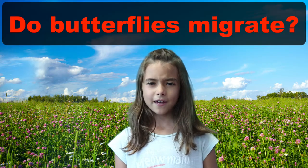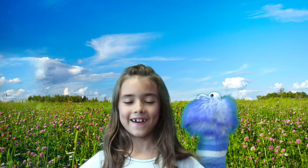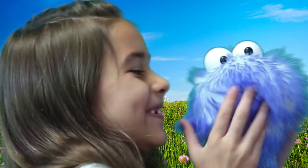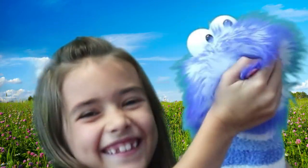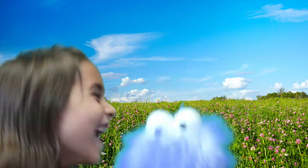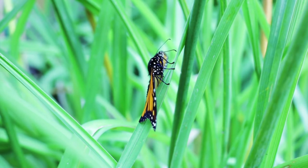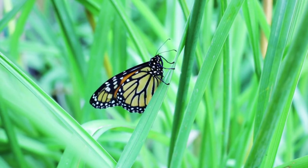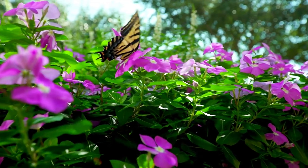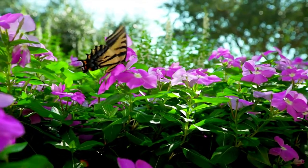Do butterflies migrate? Butterflies like the monarch butterfly that Cadence mentioned, as well as others, migrate towards places that are warmer. And they do this because they are cold-blooded insects, and they need to move where warmer weather is so that they can live longer. Some butterflies even hibernate during the winter like a bear.